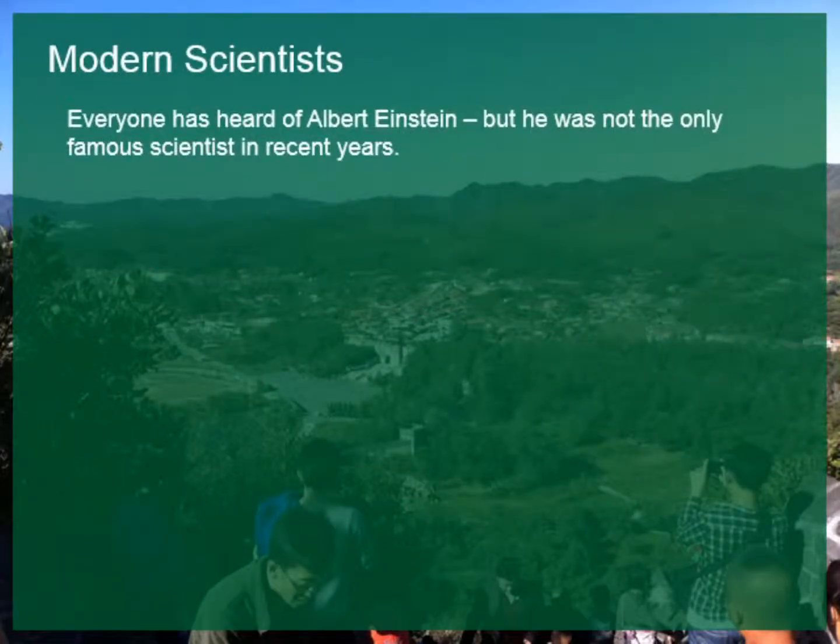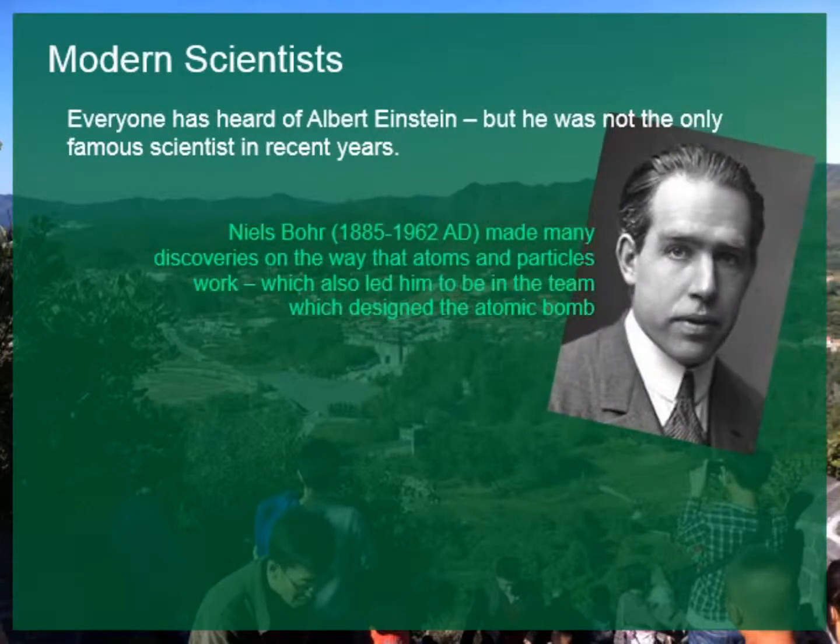So, moving into the modern era, everyone has heard of Einstein, of course, but he was not the only famous scientist. There was Niels Bohr, who was in many ways the first particle physicist, or one of the first, and he also was in the team that designed the atomic bomb. Not a great legacy, but it shows what a brilliant scientist he was.